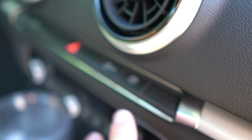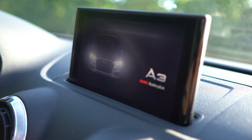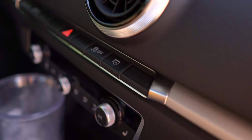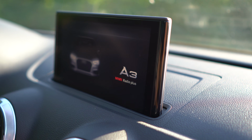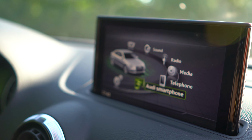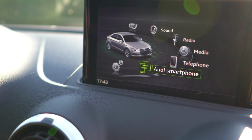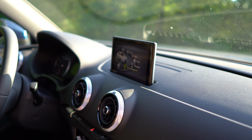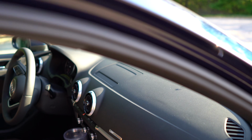And then this right here will put the screen down. So we'll see, in this case, I put it up. See, look at that. Screen pops up, A3. Very cool. And to put it down, I would just push that button. That's nice having that where it can go away when you're driving. It's probably not going to want to go down now because it's just booting up. And see, there's your Audi smart interface. Look at that. So let's put the screen down. I may have to. There we go. It had to boot up for a second.